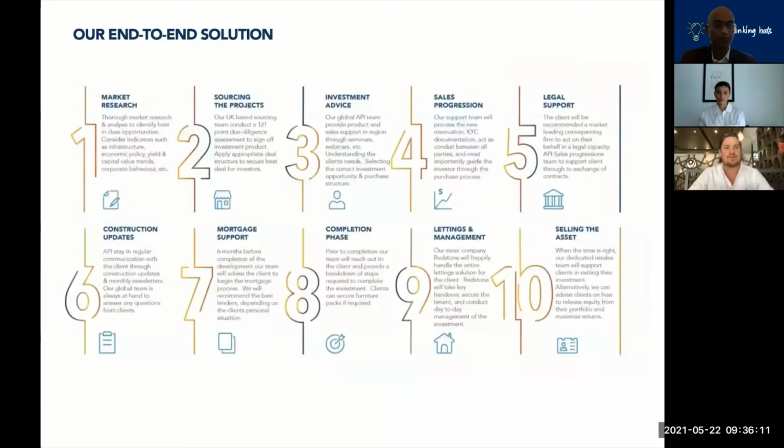And we do that through a 10-step process. And this is really what we offer to you as clients. This is the hands-off and what we call the end-to-end solution. So it's 10 steps, okay? The first step for me is the most important. These are the building blocks of a sound investment portfolio, and that comes down to the research. So first and foremost, API Global is a research company.